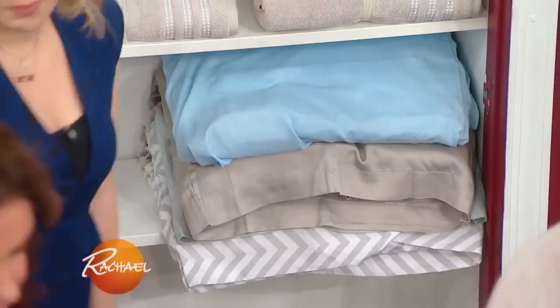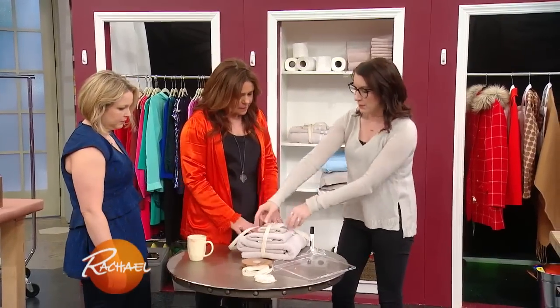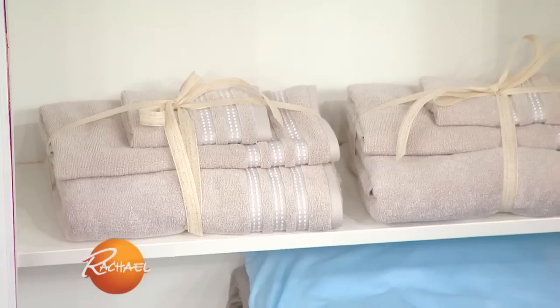You can apply the same logic to sets of guest towels. You can bundle them up with kitchen twine, or extra ribbon leftover from the holidays, whatever you want. That way, when your guests come over, you have a face cloth, a hand towel, and a bath towel, like a little gift.